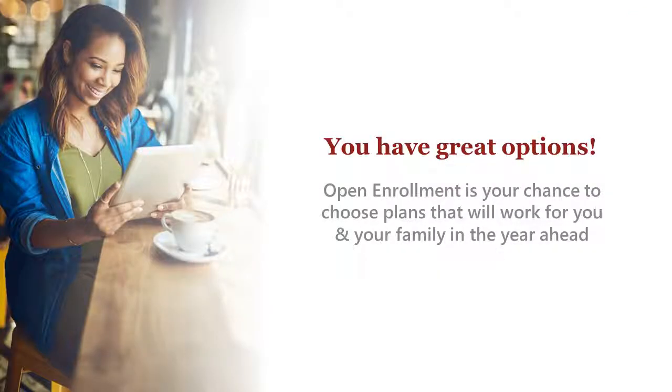As a benefits-eligible employee, you have access to a great set of plans for yourself and your eligible family members. Today, we'll discuss the medical, dental, vision, FSA, HSA, life, and accidental death and dismemberment benefits that require your action each year during the annual open enrollment period. Open enrollment is the one time per year that you can freely move between plan options, set new contribution amounts, and make changes to who you cover.